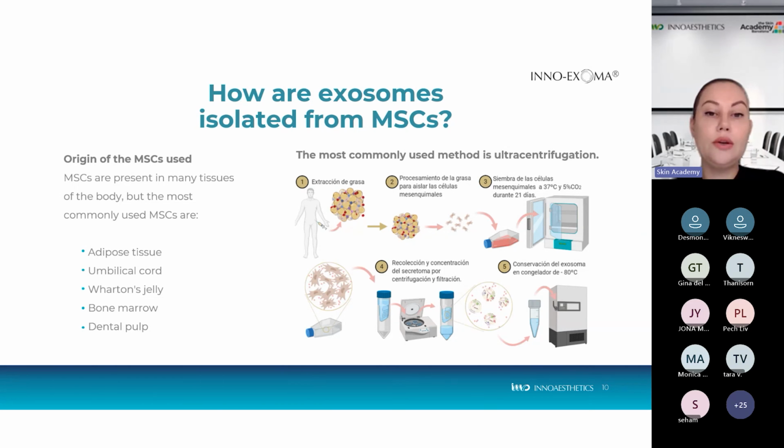So how is it happening with the naturally derived exosomes? We have a patient, we can take some quantity of fat. From that fat, we can obtain mesenchymal stem cells. And after some time of proliferation of the cells, they will start to release exosomes. After that, through centrifugation, we can obtain the exosomes which we can use. And this is really a very effective and great treatment and so on.